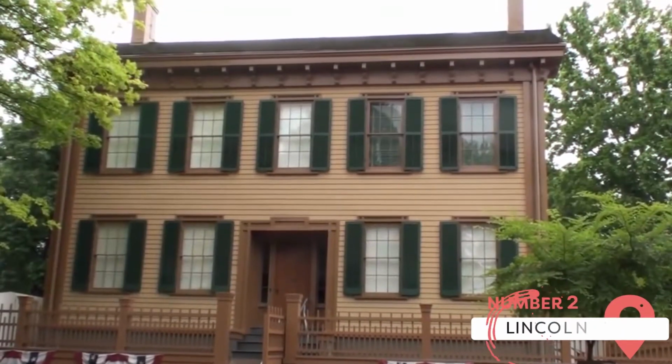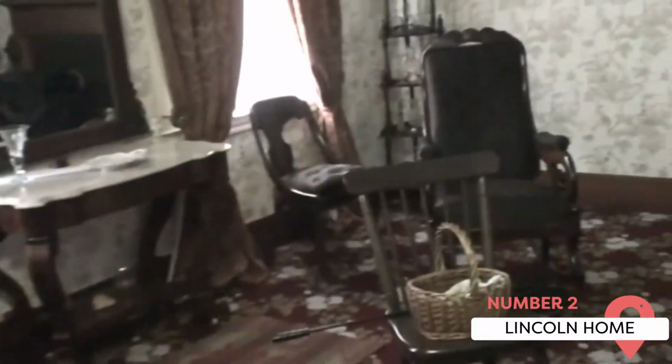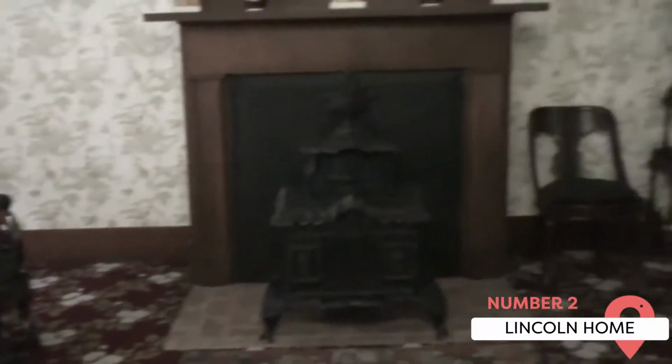Lincoln Home. This is the only home Abraham Lincoln ever owned, and he lived in it with his wife Mary for 17 years before moving to the White House. It's been open to tourists since 1887. You can join an hour-long tour of the parlor, sitting room, dining room, bedrooms, servants' rooms, kitchen, backyard, and outbuildings.